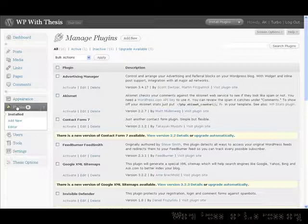Between its powerful set of features, ease of use, and the fact that it's free, I think you can see why WordPress has become such a popular option for small business websites.